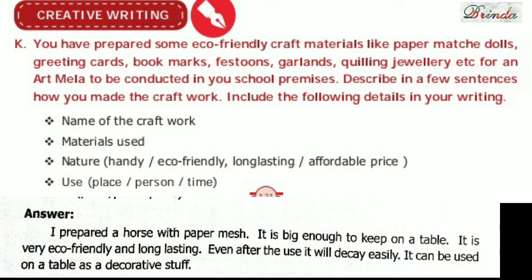Okay? All right. So answer is, I prepared a horse with paper mesh. It is big enough to keep on a table. It is very eco-friendly and long-lasting. Even after the use, it will decay easily. It can be used on a table as a decorative stuff. Okay, children. So I hope you understood. You can write in a different manner, in your own original manner also.